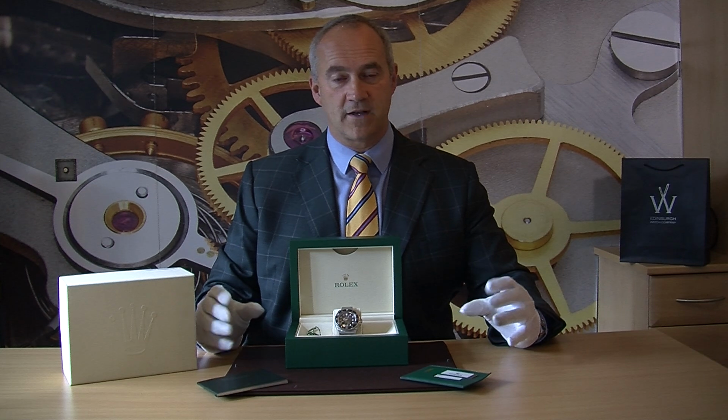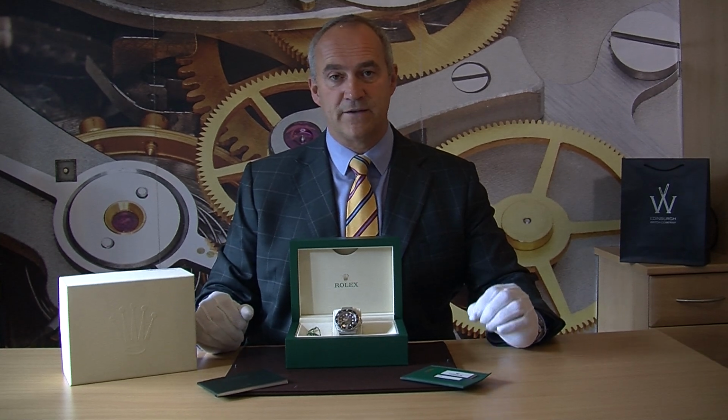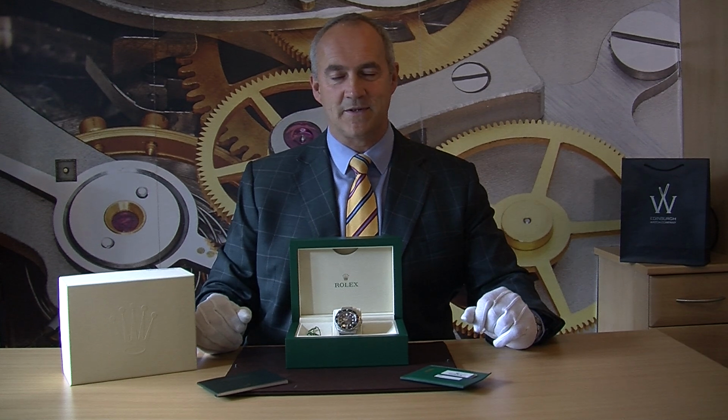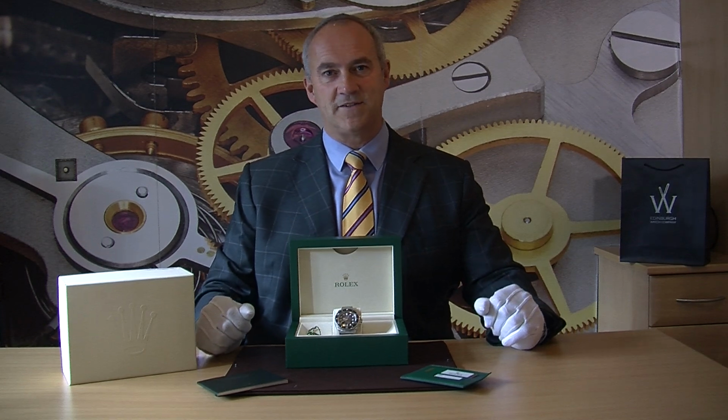So how do they do it? Well, the case is much thicker, the glass is significantly thicker. I remember seeing one of the glasses that came out of a Deep Sea, and it's probably 2 or 3 times the thickness of a regular Submariner glass. It has a special spring mechanism, again, within the watch to absorb the pressure. Of course, it has a Helium escape valve, which is automatic. It will let the pressure out of the watch as you're rising back up to the surface. It has a titanium case back.